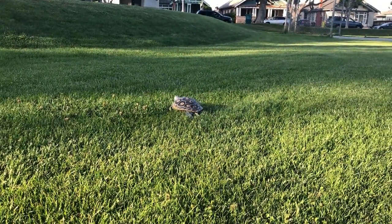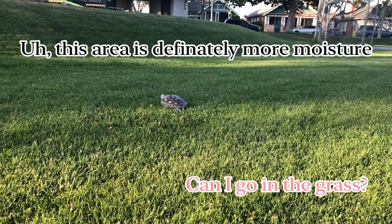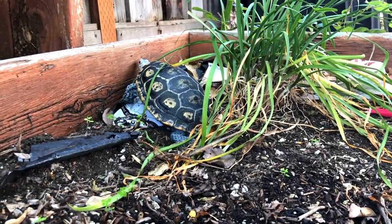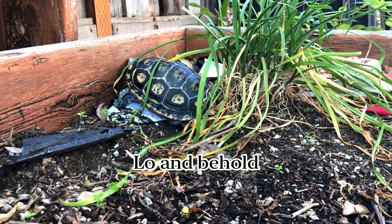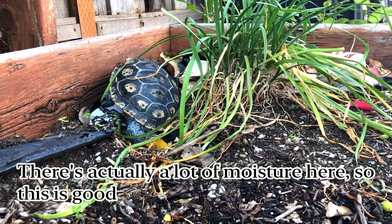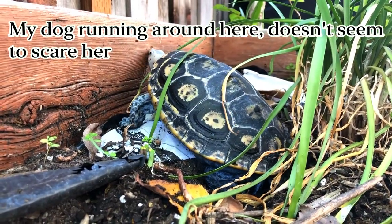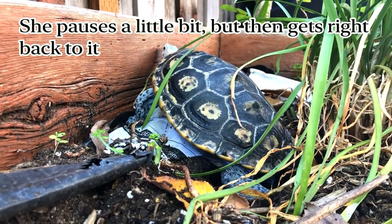And this area is definitely more moisture. So I put her in this planter box. And lo and behold, there's actually a lot of moisture here, so this is good. I'm hoping she's actually gonna lay this time. Got my dog running around here and doesn't seem to scare her. She pauses a little bit, but then gets right back to it.